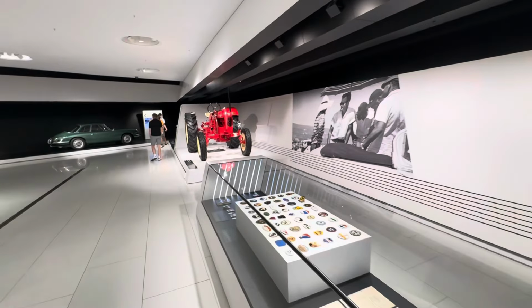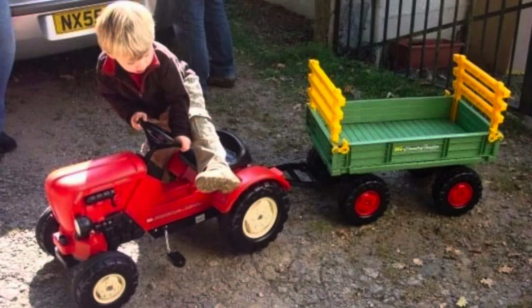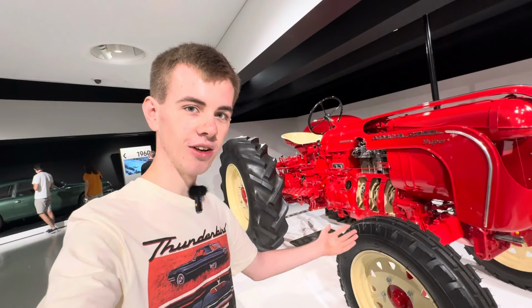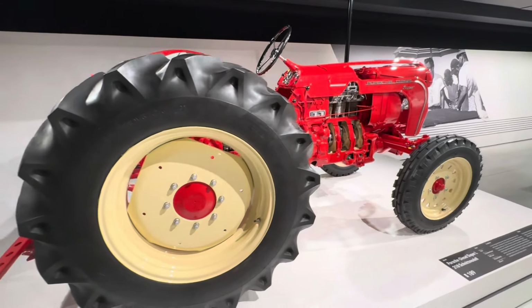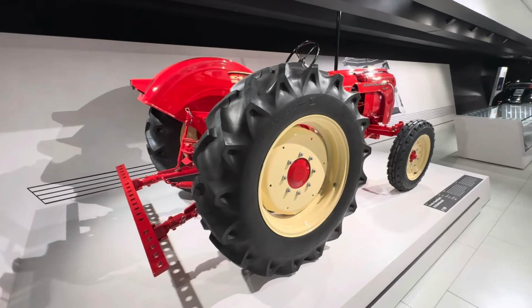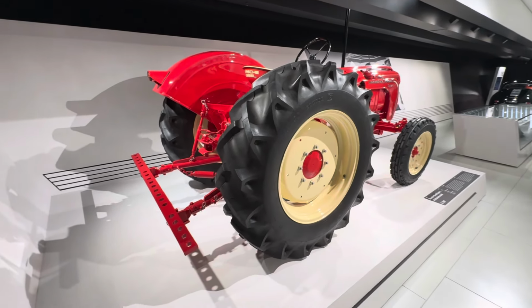But this took my eye before, because it's not a car, it's a tractor. Now, growing up, I used to have a little pedal Porsche tractor, and it was a model of this one, Porsche Diesel Super. So shiny, but I love seeing stuff like this. Obviously Lamborghini as well, starting off making tractors, but it's such a classic today.